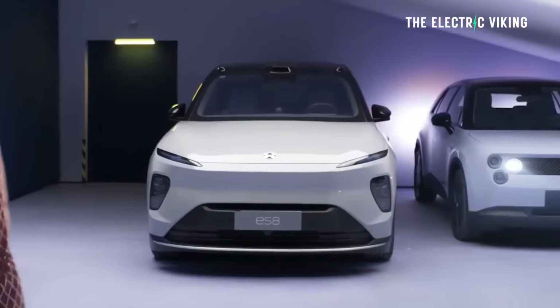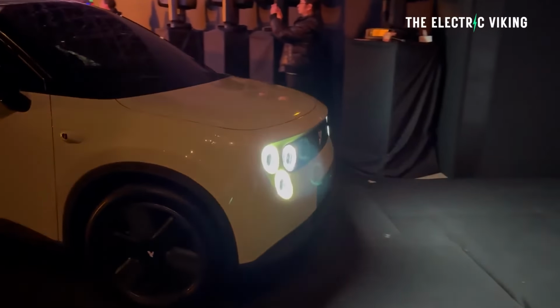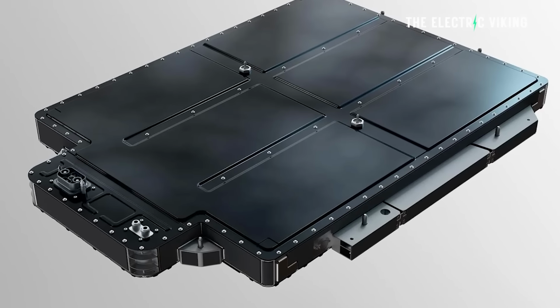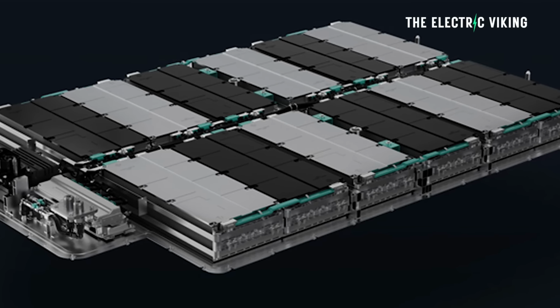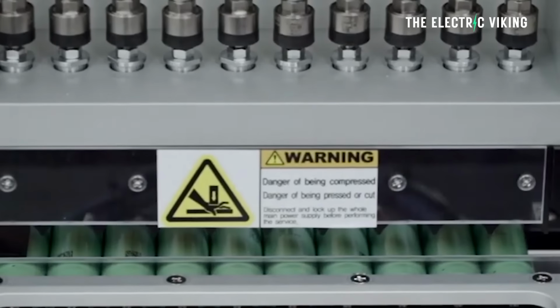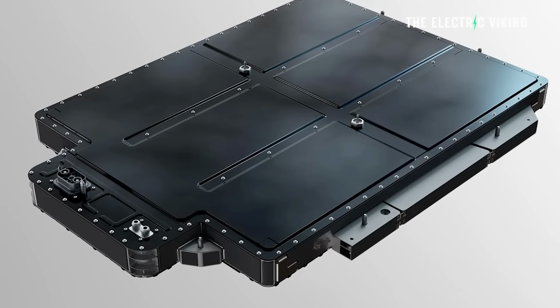Interesting to see the weight. The actual weight of the entire car is 1,492 kilograms, so about 3,200 pounds. The battery pack weighs 314 kilograms. So you can see the battery packs are a significant amount of weight, but it's really not that heavy, I don't think. Now, I believe the battery is a lithium iron phosphate battery, has a relatively low energy density. At the pack level, it's 134 watts per kilogram as per CNEV post.